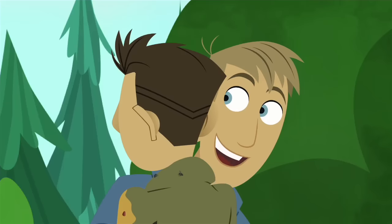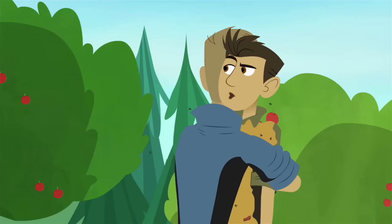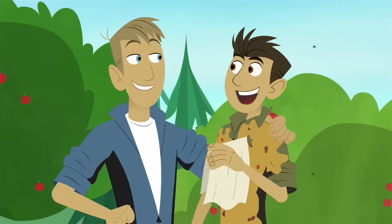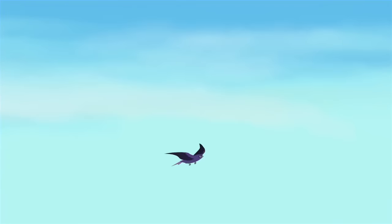Are you thinking what I'm thinking? That you can stop hugging me now? No, come on. Don't you want Purple Martin powers? Yeah, of course. Look how he moves. I can hardly wait to get up there with him.